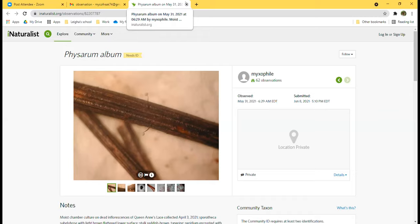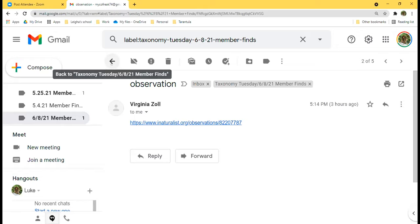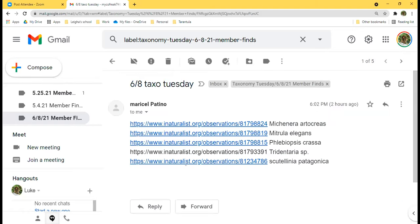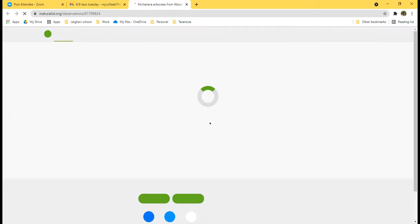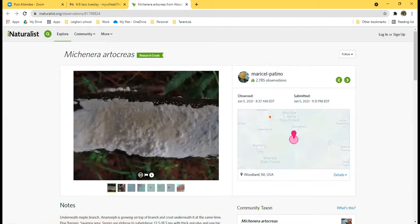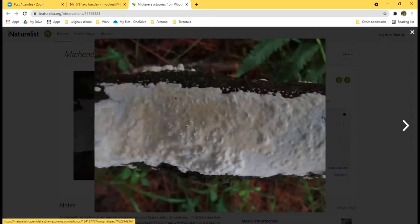Oh, cool. Any questions for anybody? Great picture of the spores. Oh, yeah. Well, thank you, Virginia. Okay, Marisol. What is that, Agnes? Are you there, Marisol? Yeah, I am. Hello. Okay. I was just trying to make the image bigger, but it won't work. How do I hide the chat?